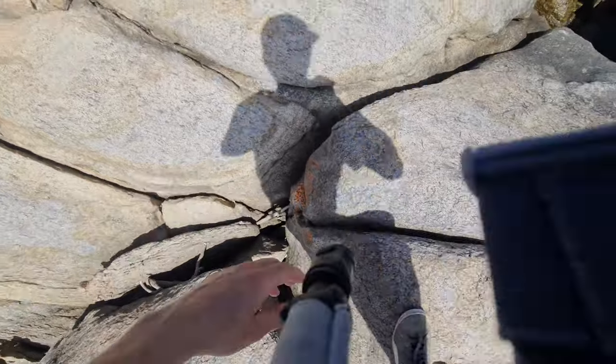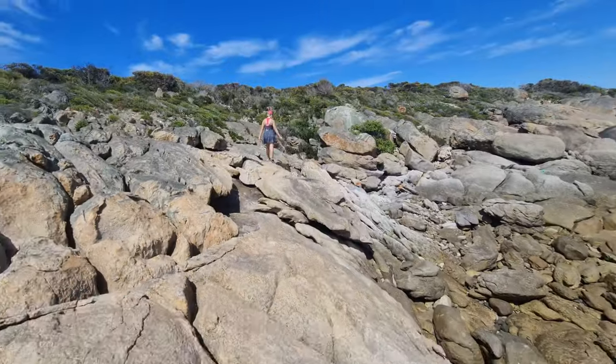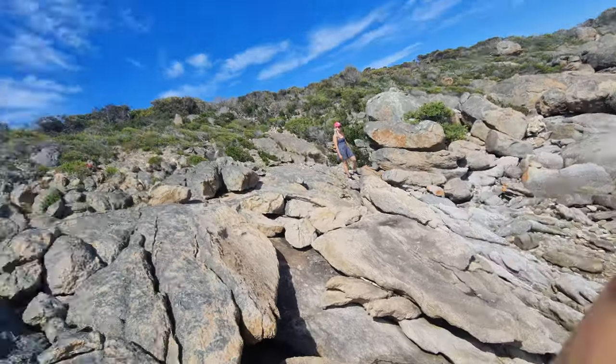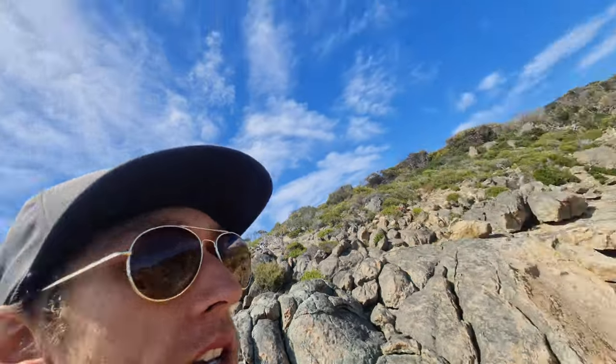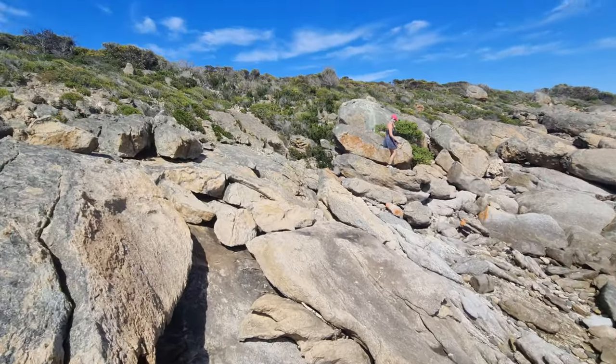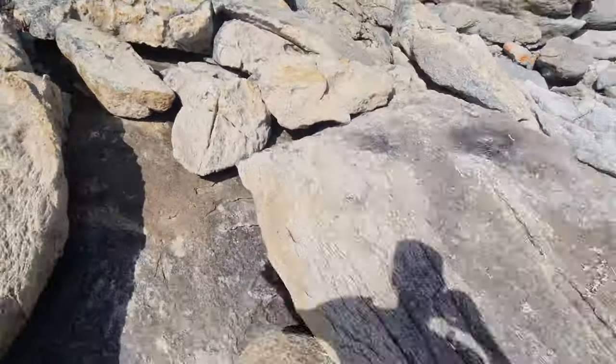So we have changed our plan, and we're now rock hopping. Our choices were to either go back the way we came or go along the rocks and then sort of cut through back to the path so we can see a bit of new stuff. And that's the plan, so rock hopping it is.